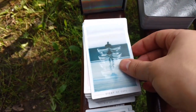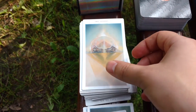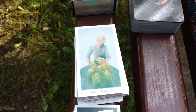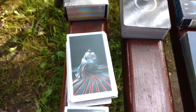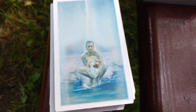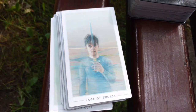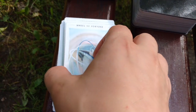There's so much air and water in this deck. The pictures are so beautiful, so inspiring, very light. It's one of these decks that no matter what, I would have to have it again if I would ever lose it or something. It's perfect for me, yeah. There's maybe one card that I'm not very keen on, but generally I can even work with that one card.